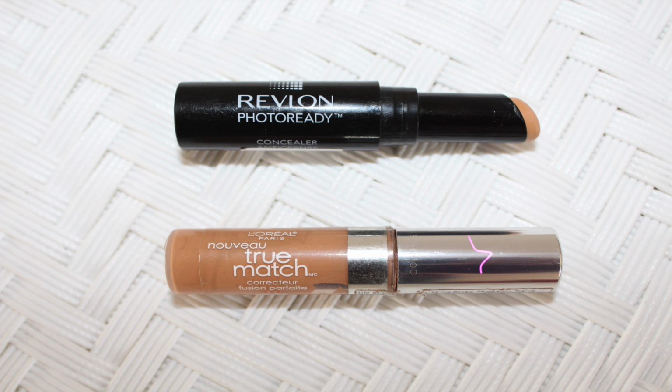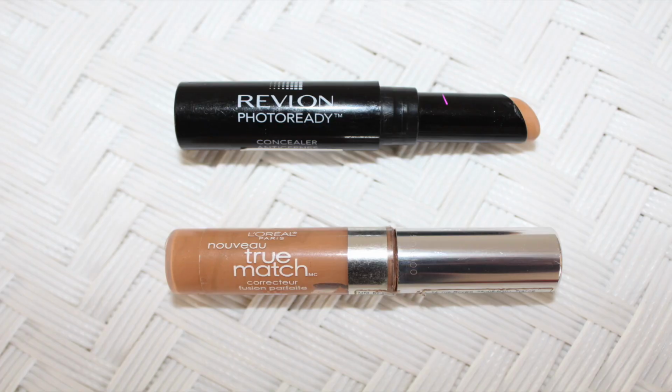Moving on to concealers, I have 2 for you, and the first one is the L'Oreal True Match Concealer. If you know me by now, I don't like very thick and cakey formulas, whether it's in foundation, concealer, or any other lipstick. So I like how lightweight it is. You can wear this on even with no foundation, just underneath your eyes, and it'll still look really natural and conceal darkness. The other concealer is the Revlon Photoready Concealer.